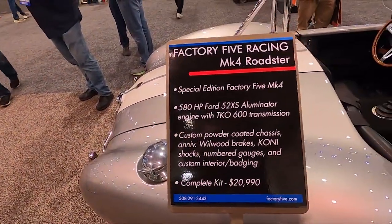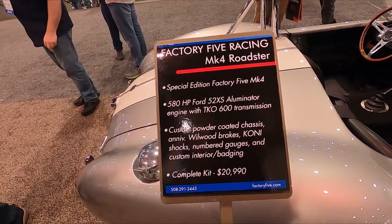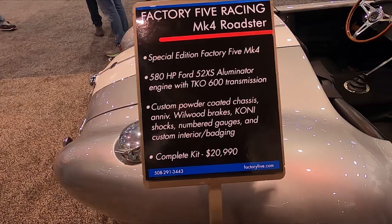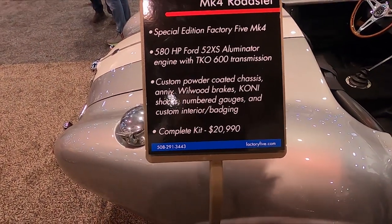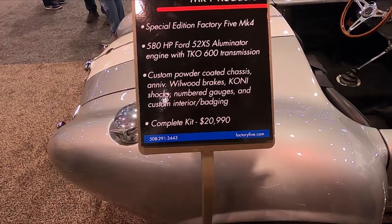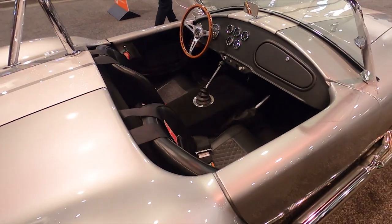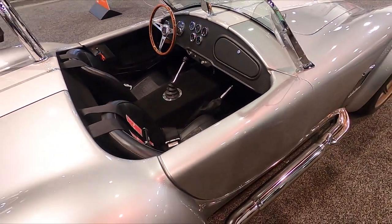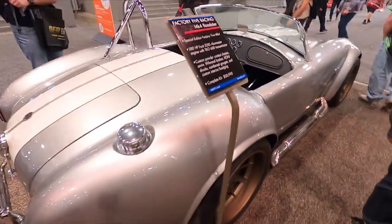Alright guys, so what we're looking at is a Factory Five Racing Roadster. It's basically a kit car. Complete kit car for 20 grand. You get the chassis, motor with engine, and I think you just have to assemble everything together, but that's pretty cool. 20 grand for like a replica Cobra. How about that? Yeah, that is nice.